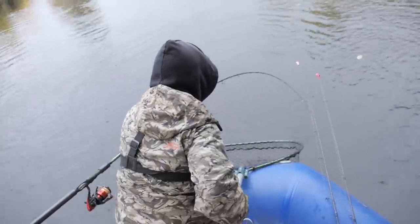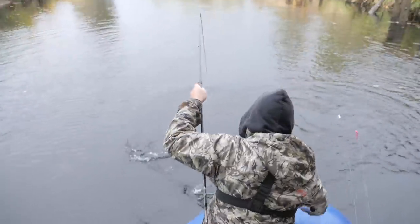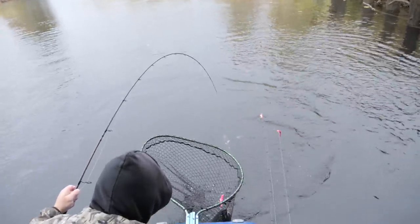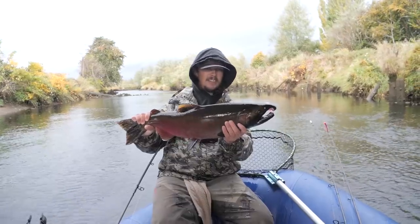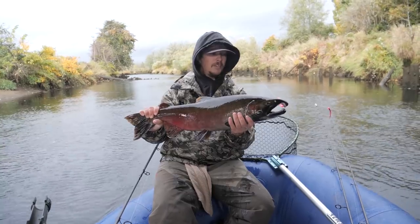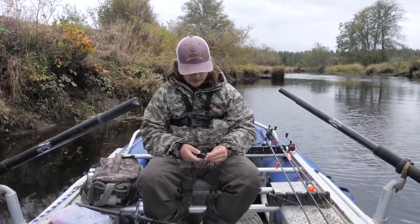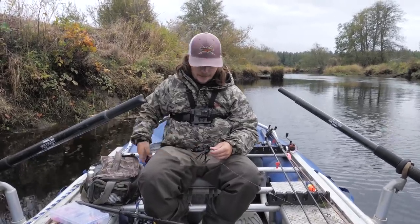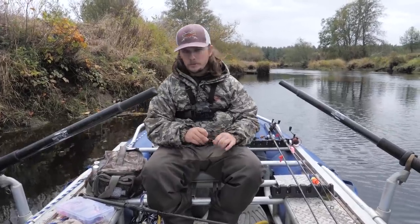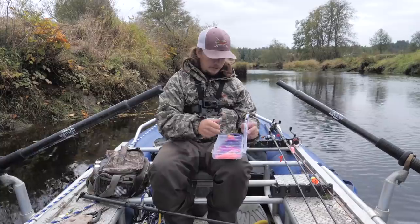Dogging him. Oh, that big buck, guys, on the magnet. That's an awesome fish. Woo! So, sometimes the color of twitching jig really does matter. We've tried the all black, we've tried chartreuse and pink and chartreuse and black. We haven't dove into the purples or anything like that.